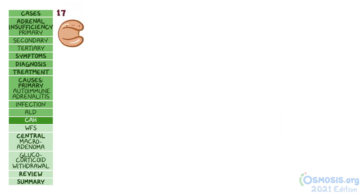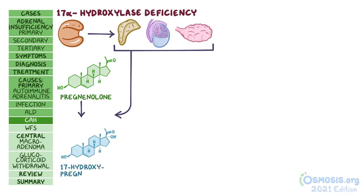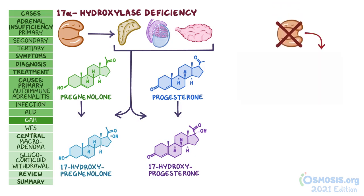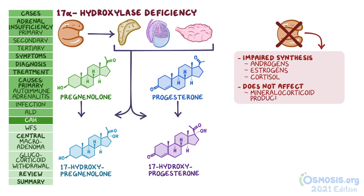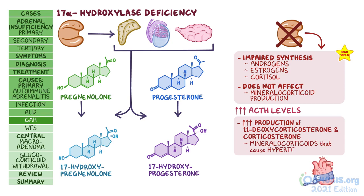And then there's 17-alpha hydroxylase deficiency, which is very rare. The enzyme is active in both the adrenal gland and the gonads, where it converts pregnenolone to 17-hydroxypregnenolone and progesterone to 17-hydroxyprogesterone. This means 17-alpha hydroxylase deficiency leads to impaired synthesis of androgens, estrogens, and cortisol, but does not affect mineralocorticoid production. On the contrary, high ACTH levels cause excessive production of 11-deoxycorticosterone and corticosterone, which are mineralocorticoids that cause hypertension.